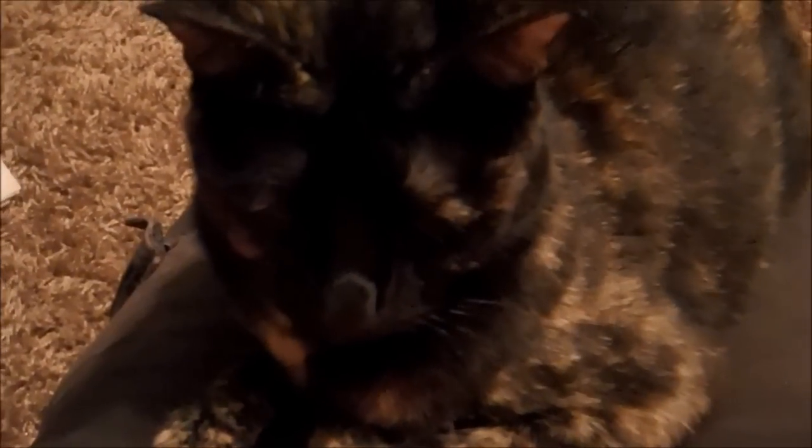Hi, Chewie. You looking at the camera strap? Oh, you got it. You're silly. Hi. She likes to sit on my lap. She never stops sitting on my lap. Yeah. She's not too interested in the movie, though. Are ya?